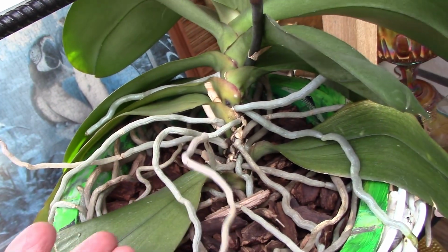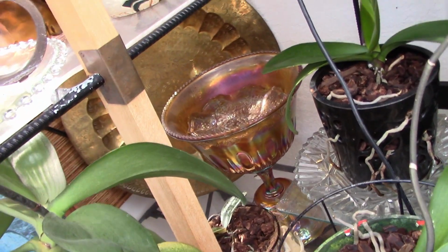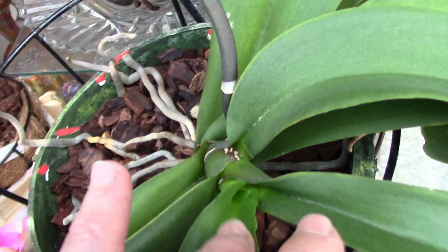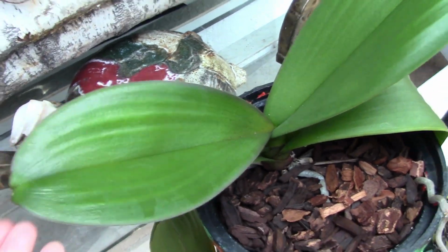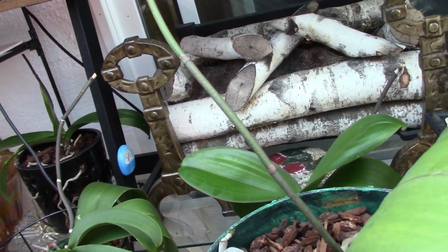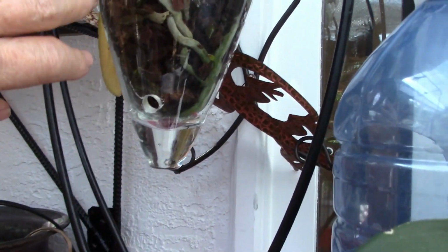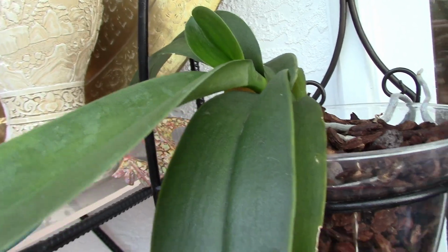I mist these roots at least twice a day, and I don't have my water bottle. It's around. Twice a day, just give them a good squirt because I know it's going to dry off. So we have another new leaf coming in this one too, and this is a new leaf. So this is all good. New leaf coming here. They are surviving 90 and higher out here, but at night we cool down. The one in the glass, none of this gets direct sun. It has a new leaf.